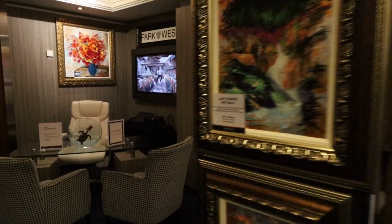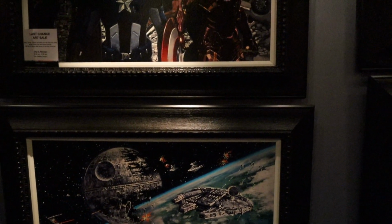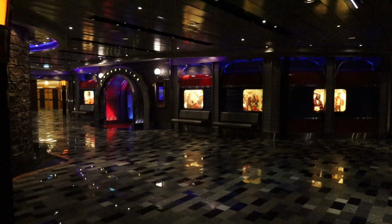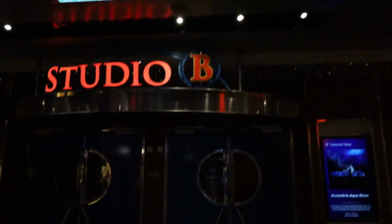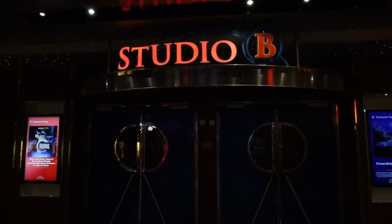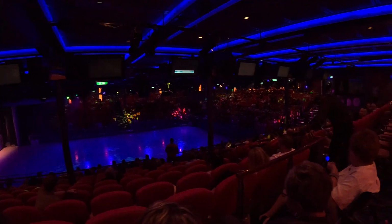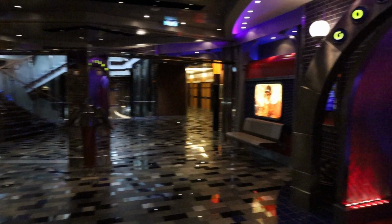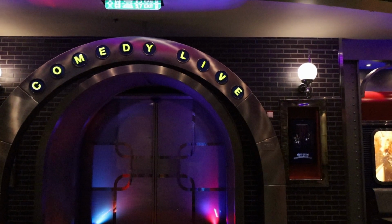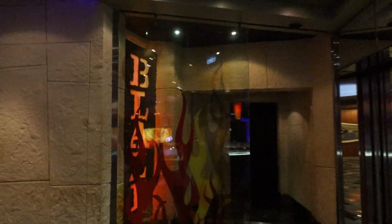And if you are interested in art, this is where you would go to purchase it and talk to an art dealer. This side, we've got several things as well. Right here, and the reason why you have to go down the halls on either side is because in the middle is Studio B, and that is your ice skating rink and shows. And we are going to the show tonight. This is Studio B venue. Right here to my right is the Comedy Live venue. And on this side is Blaze, which is their nightclub.